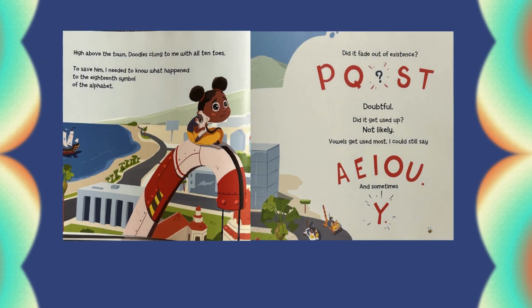High above the town, Doodles clung to me with all 10 toes. To save him, I needed to know what happened to the 18th symbol of the alphabet. Did it fade out of existence? P, Q, S, T? Doubtful. Did it get used up? Not likely. Vowels get used most. I could still say A, E, I, O, U, and sometimes Y.